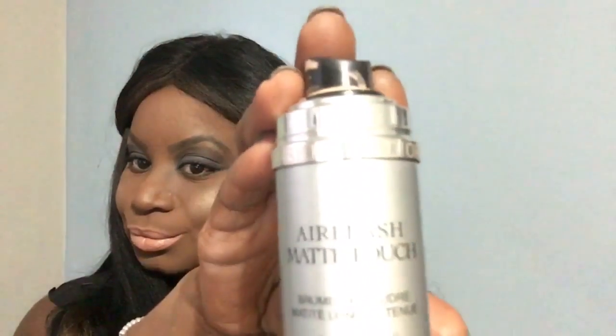Now this product right here, oh my goodness, if you guys haven't picked this up, it's fantastic. It's the Dior Skin Air Flash Matte Touch Long Lasting Airy Powder. I love it. It makes your makeup last for hours.